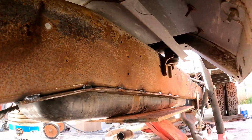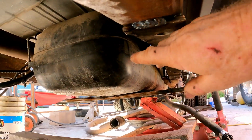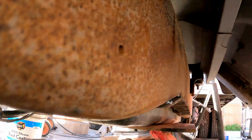So we got that covered. I got the frame strengthened and all set up. The hard part was getting the original gas tank to fit in here for the Dodge, because it pushed the drive shaft over just a hair.